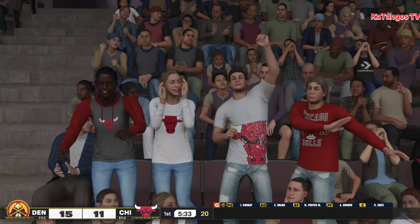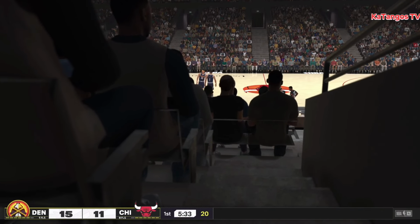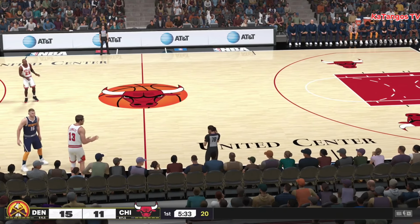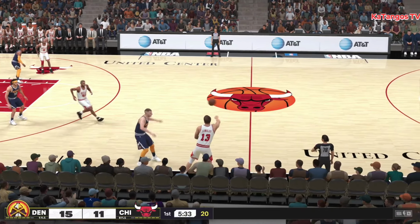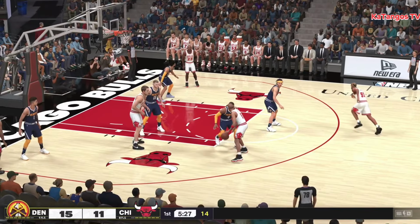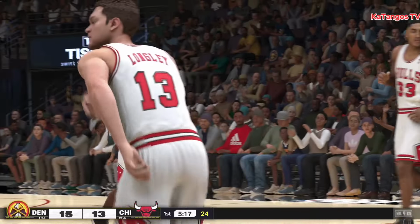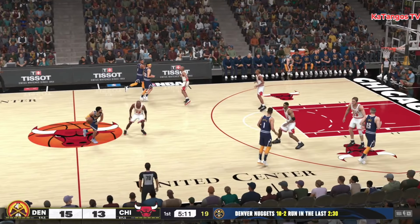Westbrook's checked in. For the Nuggets, number 4, Russell Westbrook. Right side, Harper. Top Jordan for Murray. Jordan with the bucket. Jordan's got 7. And with those points, he puts an end to that 10-0 run by the Nuggets.